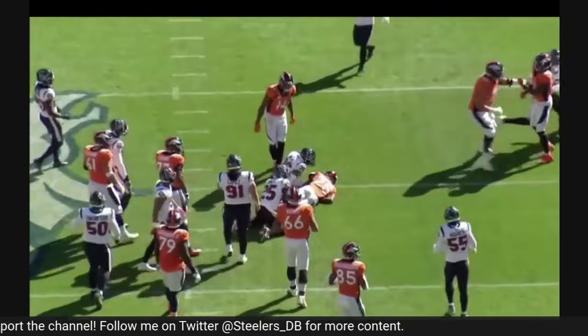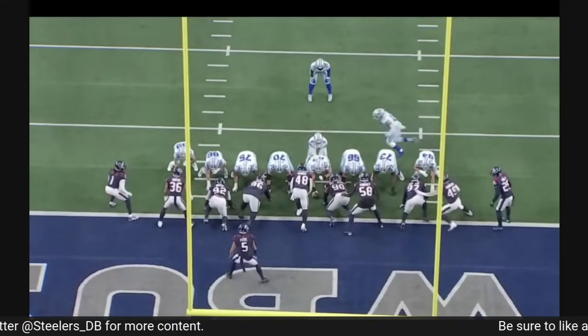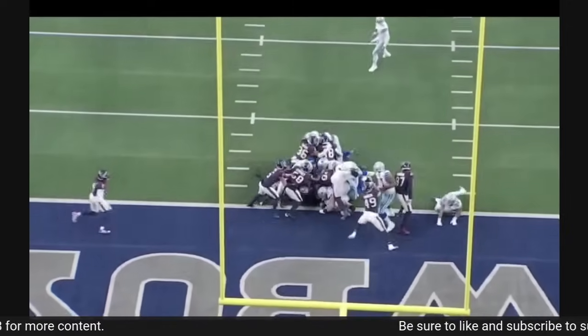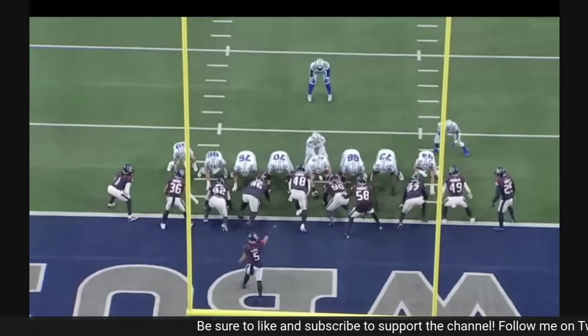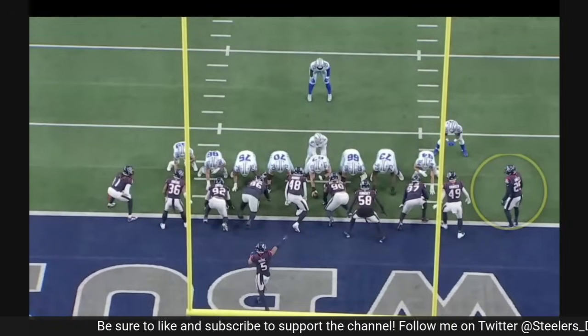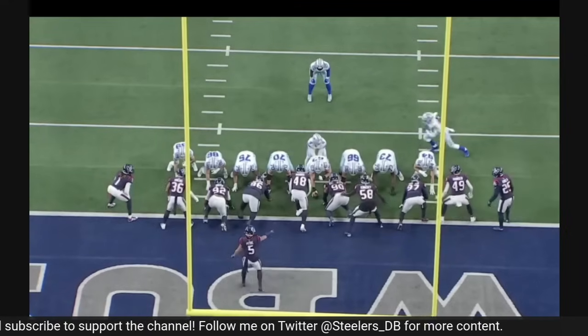But King's a very willing tackler. He's also a capable tackler. He's got a pretty good frame on him for a cornerback. They list him about 200 pounds. If you remember King coming out of Iowa, there were some people saying that he was probably going to transition to safety just because of how physical he was, how he played the game.